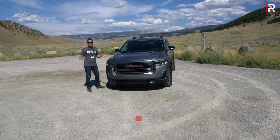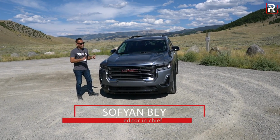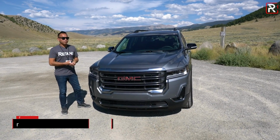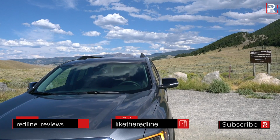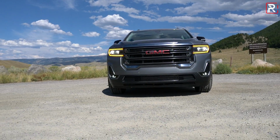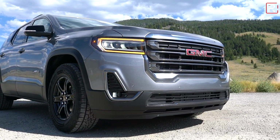So looking at the design of the refreshed Acadia, I have to say, the GMC design team did a really good job with the front fascia. If you guys remember, this is the second generation Acadia that came out back in 2017. The pre-refresh model just looked really soft. It was really crossover-like. It was just a little bit too feminine for a lot of people's taste. So as you can see, GMC has really tried to rectify that with the styling elements that we know from their trucks. The front grille has been enlarged, obviously.